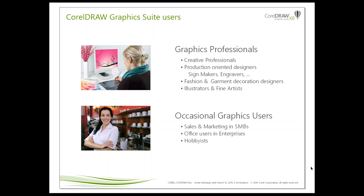The other common trait for everyone is that productivity is very important. A graphics professional, a sign maker, an engraver, etc., they're not going to be paid by the hours of using CorelDRAW Graphics Suite. They're actually paid by the project, and being able to be productive with graphic software and at the same time create amazing graphics which have a huge impact is enabling them to get more jobs for their business. For the occasional graphics users, being able to get your flyer done with the offer of the weekend and very quickly get printed so you can distribute it, the less time you spend in the graphic software, the better, and the faster you can return to the rest of your business. So again here, productivity is key, and this has been a very big focus throughout the development cycle of CorelDRAW Graphics Suite X8.